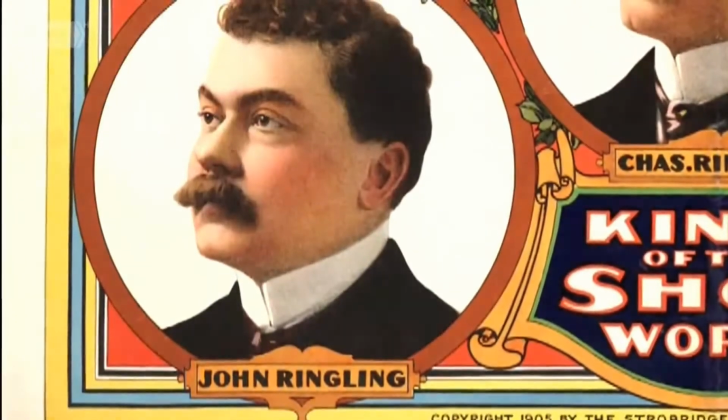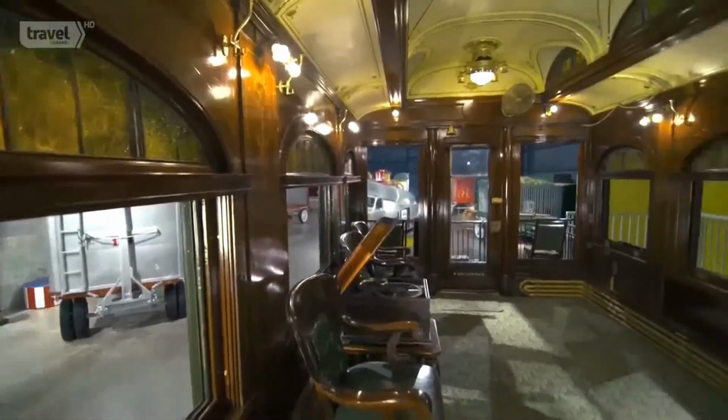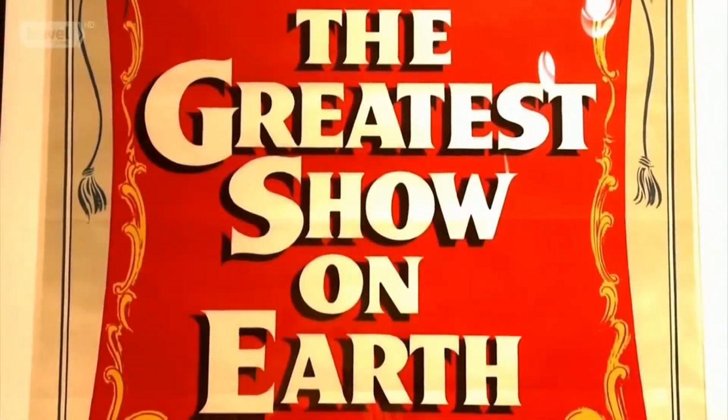John Ringling was one of 4 other brothers that created the great entertainment empire, the Ringling Brothers Circus. Deborah Walk, curator of the Circus Museum, says this spectacular car was a huge step up from the wagon train days of the greatest show on earth.